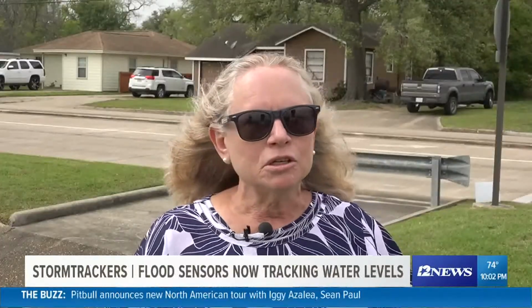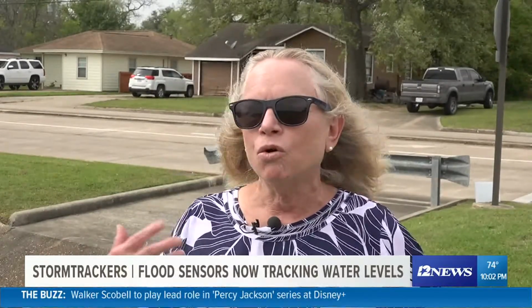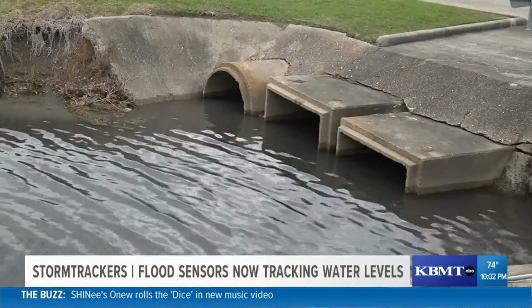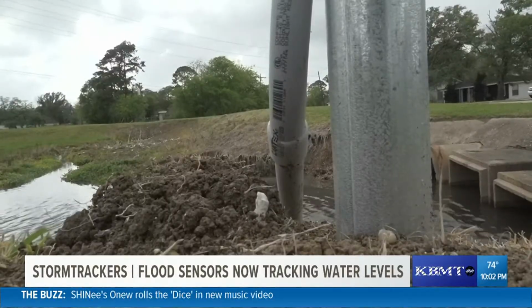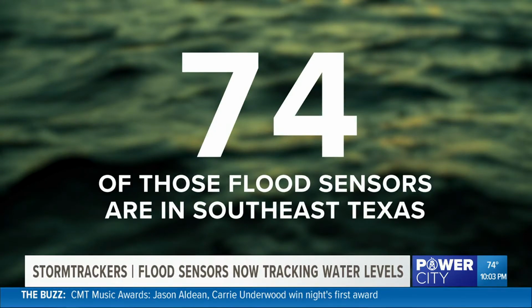The sensors started arriving in August of 2021 in packets of 4 to 12 at a time. Hasselbach and Brake help monitor water levels through a number of flood sensors. 160 flood sensors are installed throughout the state of Texas, and 74 of them are right here in Southeast Texas. So this gives us a real-time idea how high the water is in these canals and ditches and streams.